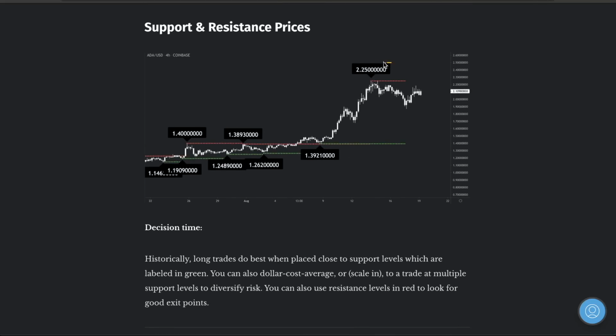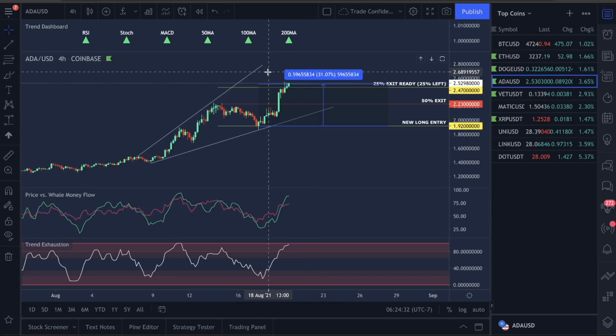We obviously already broke the 225, and we are in what some people call a blue sky breakout. This is where we do not have any structures left on the chart. We basically are in a blue sky breakout. This thing can just keep going and going and going.